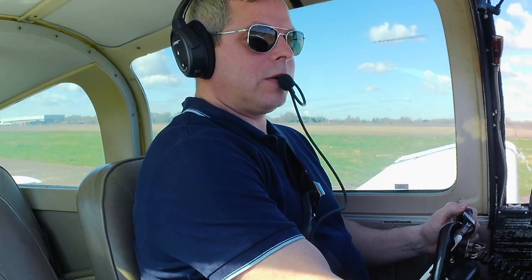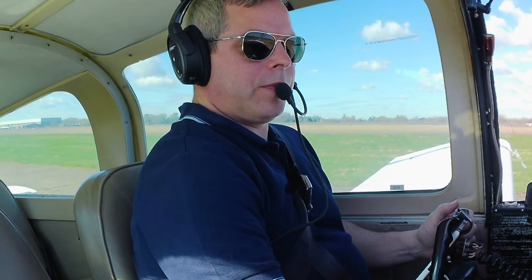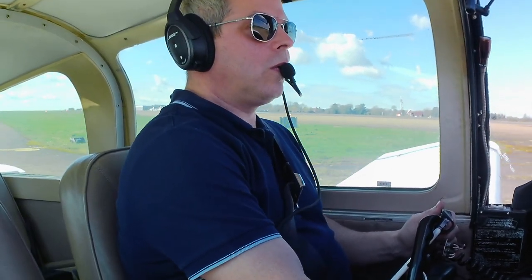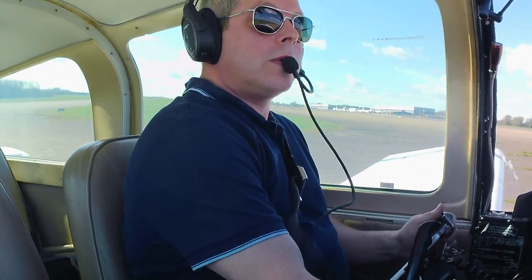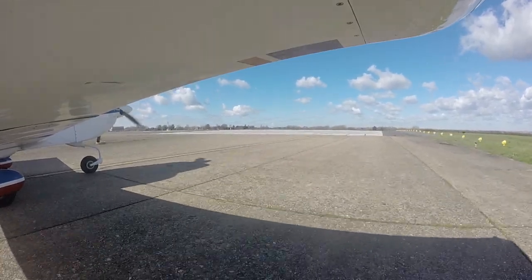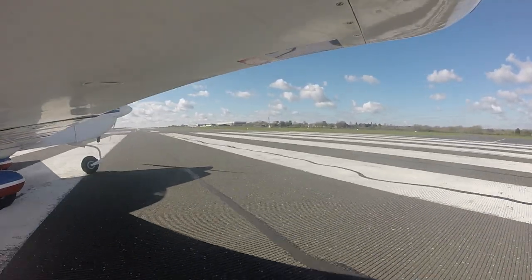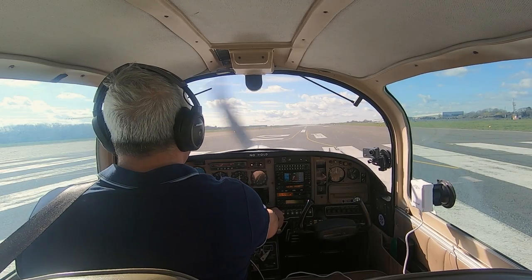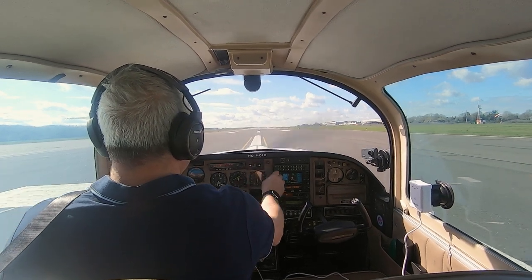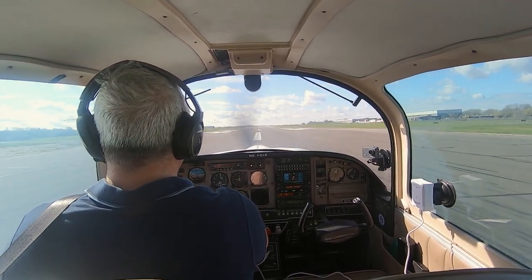Biggin Tower, Golf Juliet Bravo is at Alpha, 1421, squawking 7047, ready for departure. Bravo, line up 21. Line up runway 21, Golf Juliet Bravo. All clear to the right. Juliet Bravo, surface wind light and variable, runway 21, left turn 2 miles, good takeoff. Left turn 2 miles, Golf Juliet Bravo. Speed's increasing. Engine temperatures and speeds in the green. 60 knots.